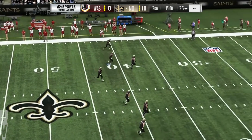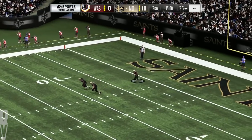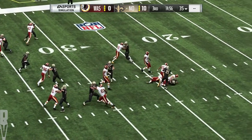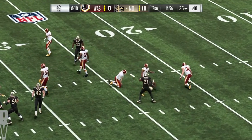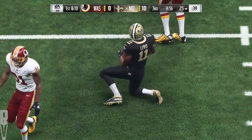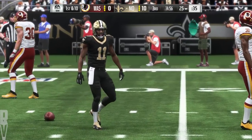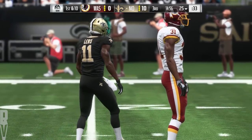Set now to go for the third quarter. The Saints have the lead and set to receive the kick. And here's Lewis. Out come the Saints now. They'll go on offense first here to begin the third quarter. They built a good first half lead. Now they have a chance to add on to it.